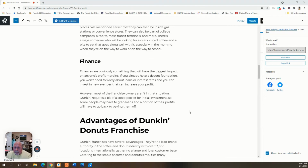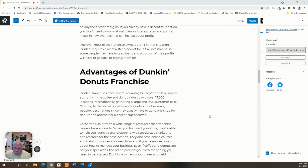So financing. Finances are obviously something that will have the biggest impact on anybody's profit margin. If you already have a decent foundation, you won't need to worry about loans or interest rates, and you can invest in new avenues that can increase your profits. Most franchise owners aren't in that situation, however, and Dunkin requires a bit of a deep pocket for the initial investment, so some people may have to grab a loan, and a portion of their profits will have to go back to paying that off.